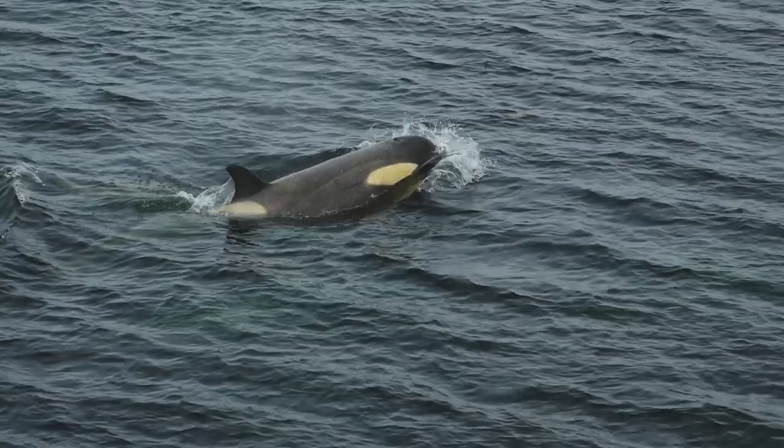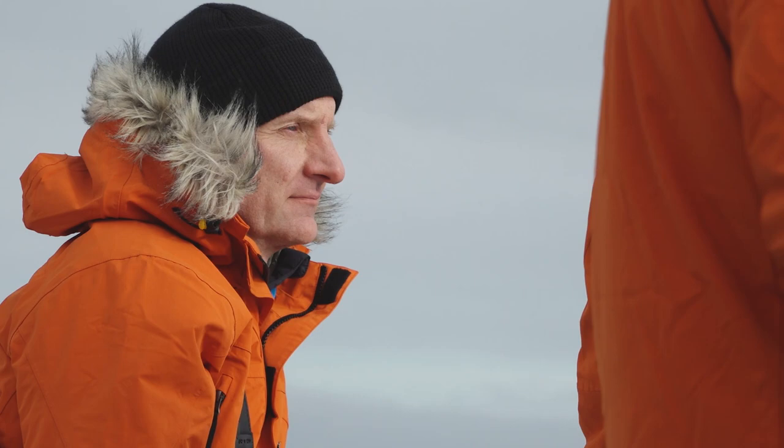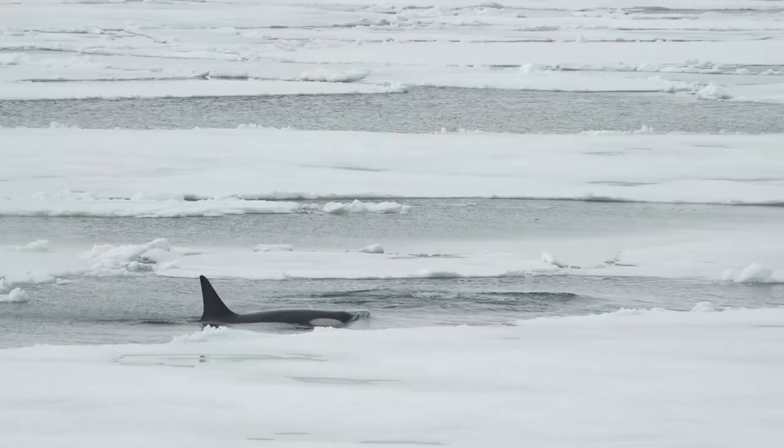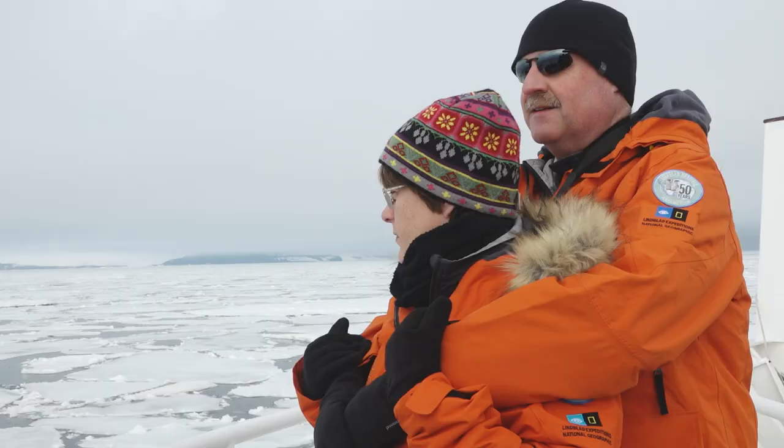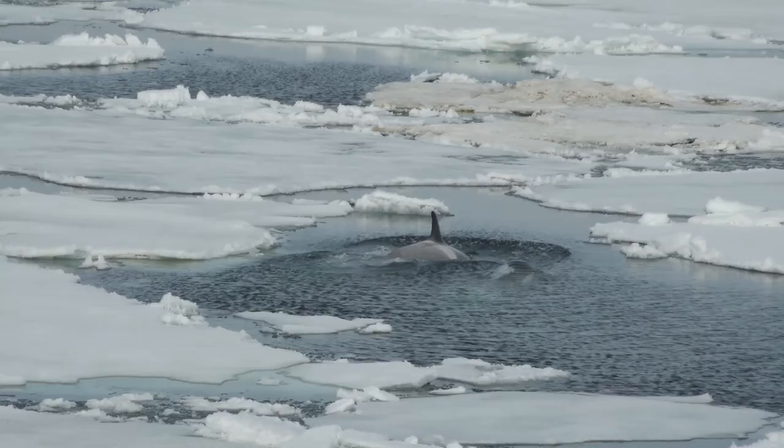It's not very often we get to see killer whales working the leads between the ice to come up to take their breath. And of course, they're checking out the edges of the ice. They're looking for something that they can wave wash. We didn't get to see the wave wash, but we got to see the killer whales looking for the seals.